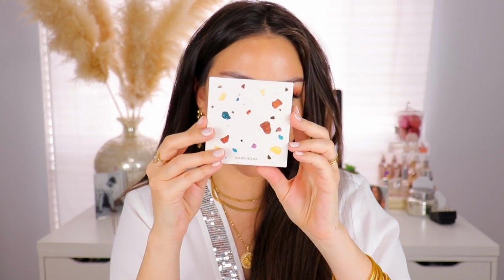If you are curious what I have on my eyes, I love the packaging of this product so much. I actually kind of wish that the palette looked like the outer packaging. So this was the box when I first got this. I was like, oh my God, I love the whole terrazzo look of it and the green, but the actual packaging is still really cute.